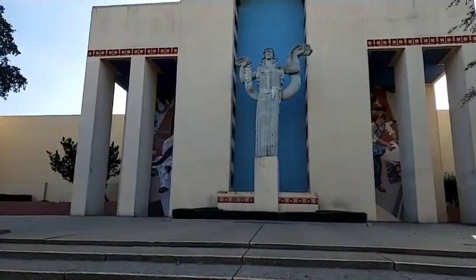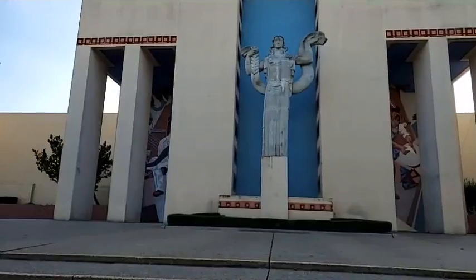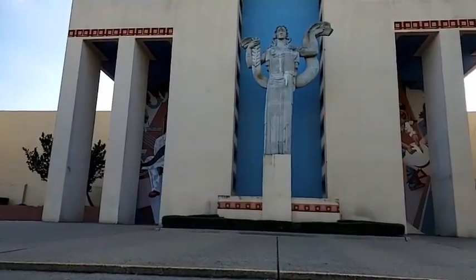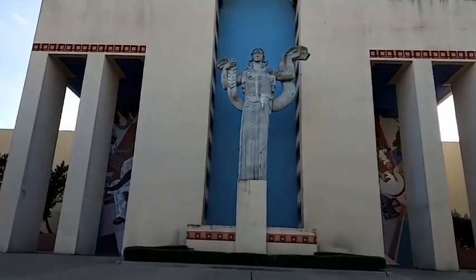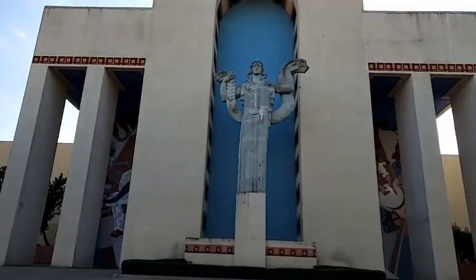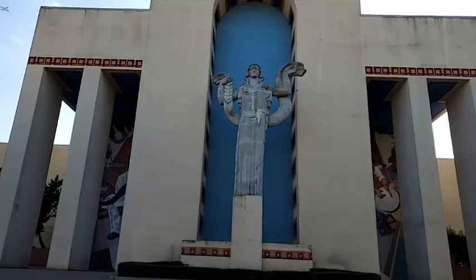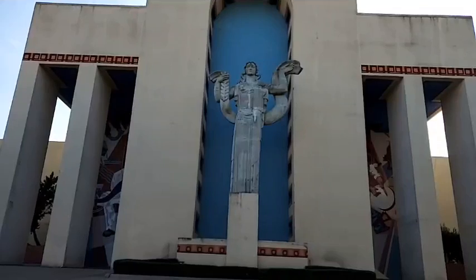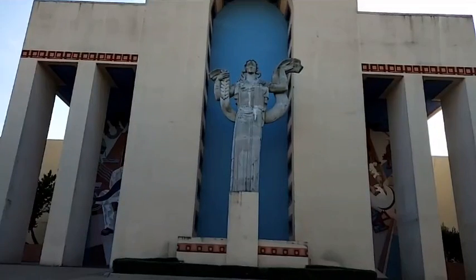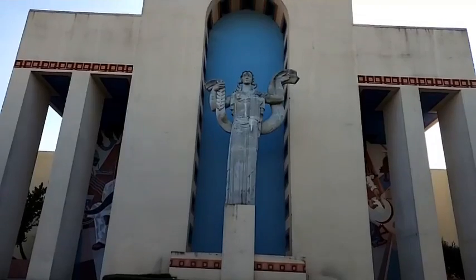And she's beautiful. I'm not sure. Oh, I think that's an eagle in a crest on her chest. Her robes are flung over her shoulder, and I'm not sure if that's corn maybe she's holding. Look at her hair, y'all. Can you see her hair? Look at her hair. Wow.